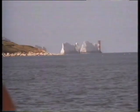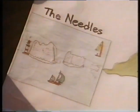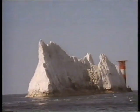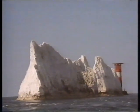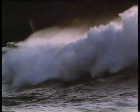Then we spotted something unusual. We checked our map and found we were near the famous place called the Needles. It looks as though they were once part of the island. Well, it was joined to the Isle of Wight once, but what happens to the cliffs is that every time the tide comes crashing in and out, the water touches weak areas and wears away part of the land.